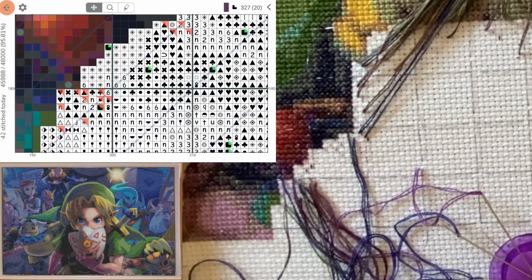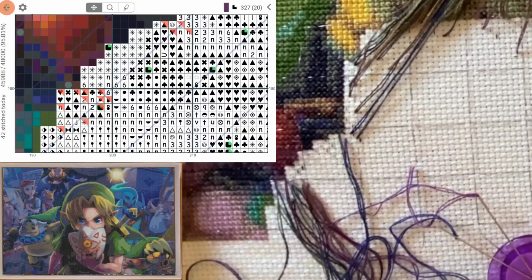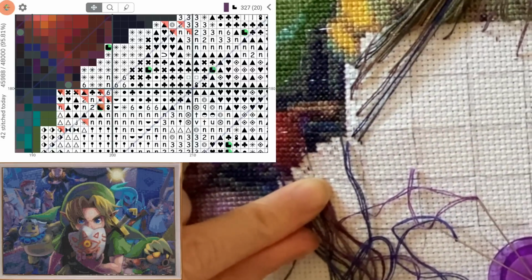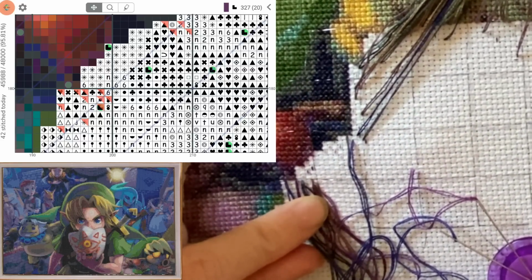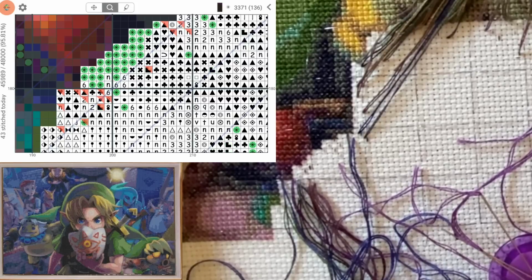Okay, 327, right. I decided to do another piece here. Yeah, 20 stitches of this left, but they're kind of scattered throughout this area, so there won't be a zero in that today. Well, I had a lot of needles here, but a few threads ended off, so I got some back. Now we get a larger block here. 3, 3, 7, 1.